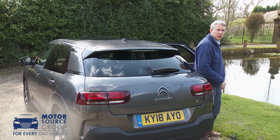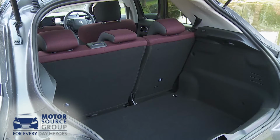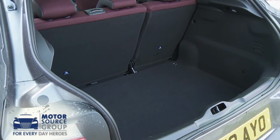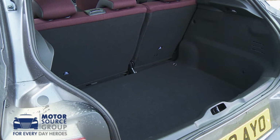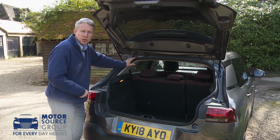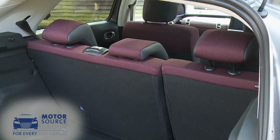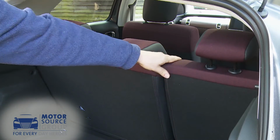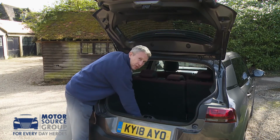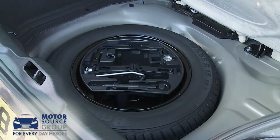Time to take a look in the boot. The plastic tailgate's super light, and when you raise it, you'll find the same 358-litre capacity that was on offer before. We're pleased to find two key practical changes here that have been made with the revised version of this car. This time round, a proper 60-40 split makes an appearance, and equally welcome is the brand's decision to include a space-saver spare wheel beneath the cargo area base across the range.